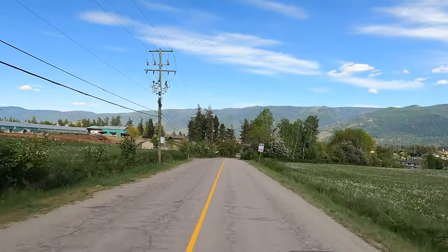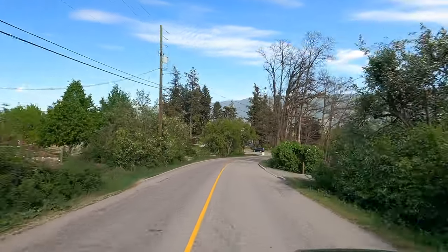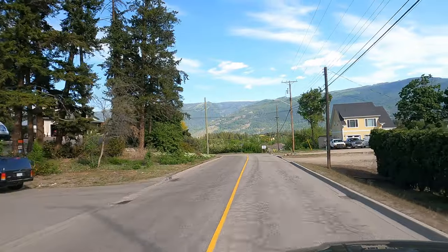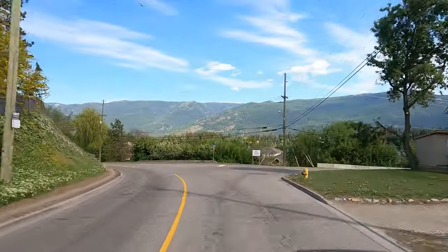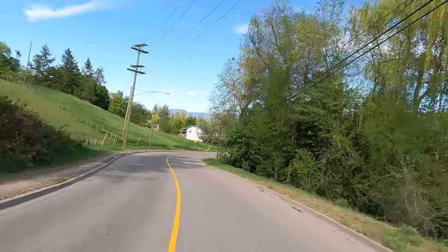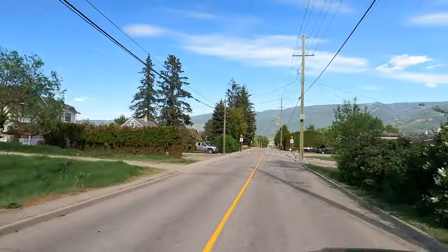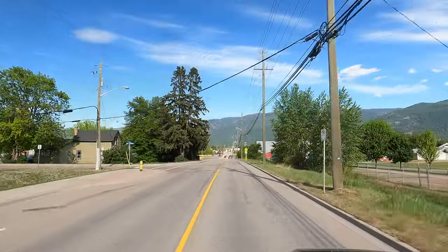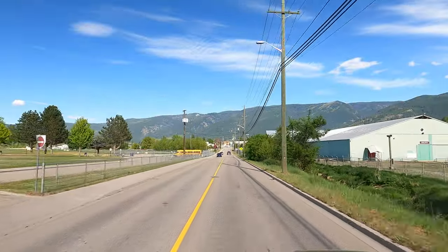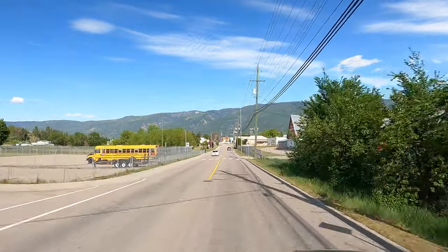So these are the outskirts of Armstrong. Kind of sneaking up on it the back way. Pretty nice little town. It's only about maybe 20 minutes away from Vernon, which is a fairly large city for the Okanagan.